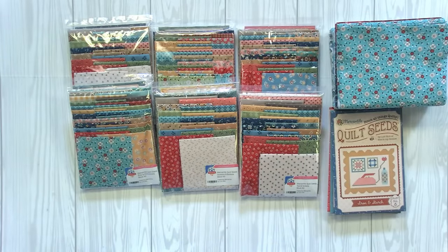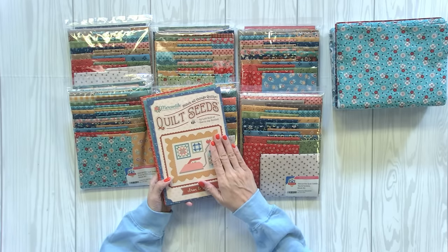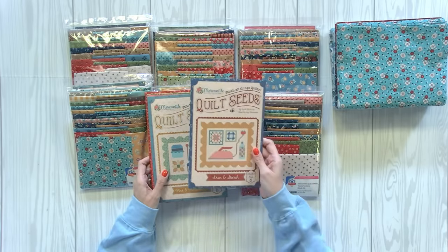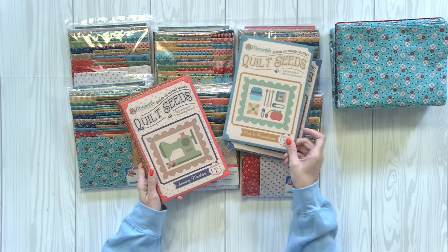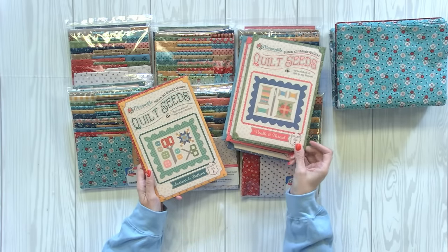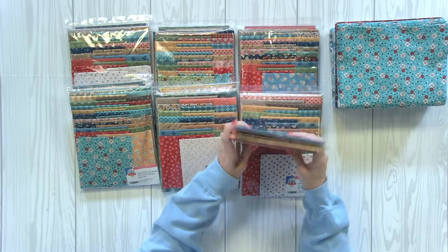Okay, so I'm going to start off with some new Lori Holt kits. They are called Mercantile. Now, every time Lori comes out with a new collection, for the last five or so, she's been doing these quilt seeds. What they are is a pattern inside a vintage seed. It's the look of a vintage seed packet, basically. So she has iron and starch, pins and pin cushions, sewing machine, needle and thread, scissors and buttons, and tea and notions. So I wanted to show these to you.